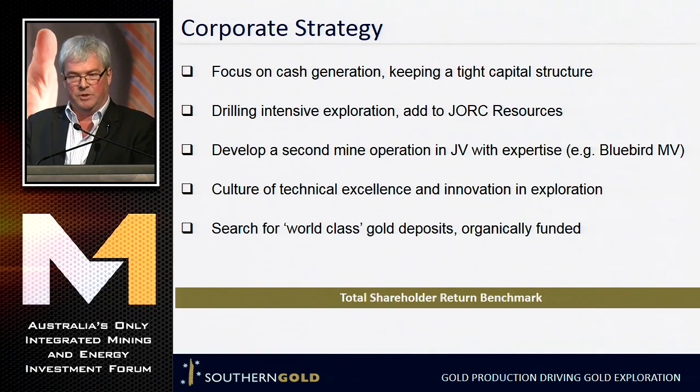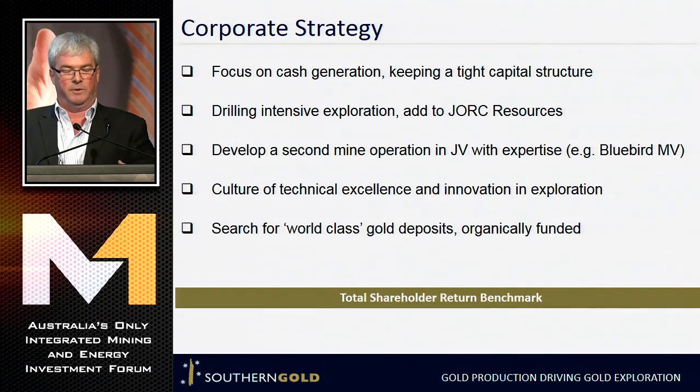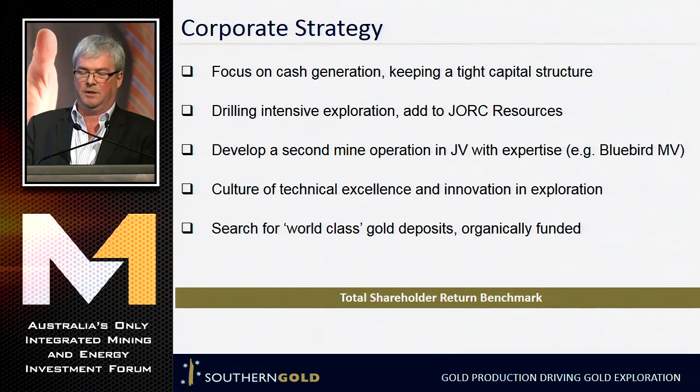So this goes to the corporate strategy. How do we think as a company? Why are we a bit different as a junior? And I think it's fair to say that everyone talks about focusing on cash generation, but we actually do it. We actually generated a lot of cash from our Cannon mine. We're looking to do it again in joint venture with Bluebird in Korea.